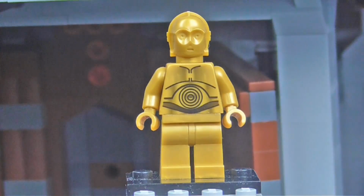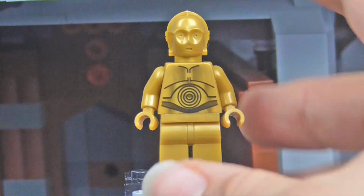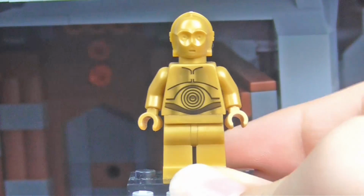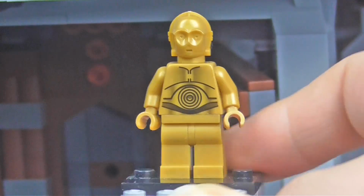Alright, so here we have C-3PO. For some reason the camera seems to show him up as slightly more shiny than he actually is. The actual version, by the way, is slightly darker, although nothing too special.